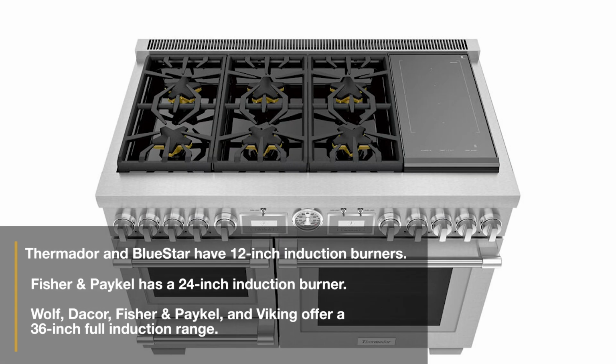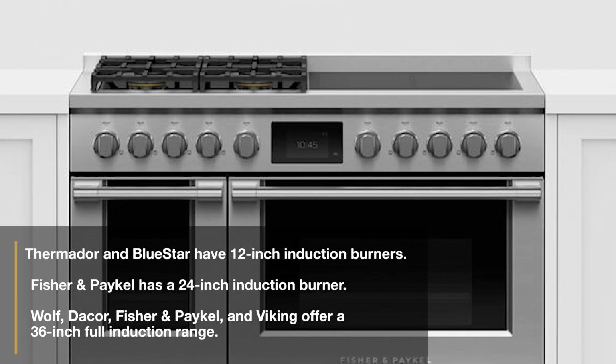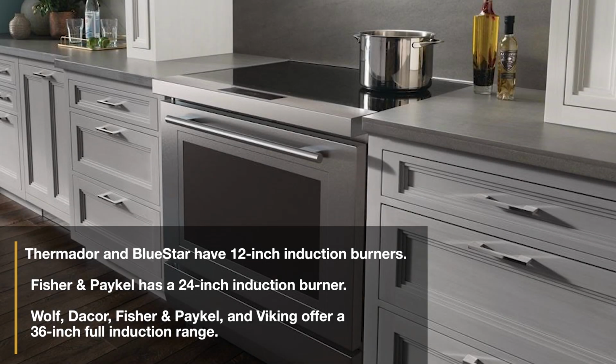Thermador and SKS have 2 induction burners on a few of their Pro range models. Fisher-Paykel has the larger 24-inch size with 4 burners in their larger 48-inch Pro range. You can also buy a larger 36-inch just induction range from Wolf, Decor, Fisher-Paykel, and Viking. We cover gas versus induction in other videos as well as on our blog.